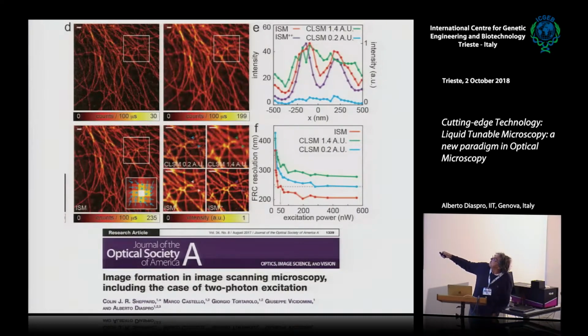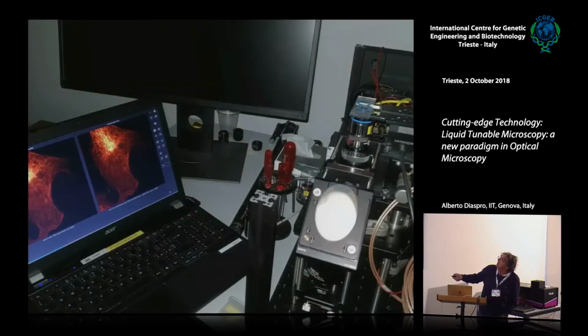And if you see it in terms of FRC, you have this kind of improvement in terms of excitation power and the resolution calculated using the Fourier Ring Correlation. So you can really have a super resolution system without adding too many things except a new detector. This is the system they set up here. This is a classical image, and this is the image with the SPAD array that is the core of the system. The view comes from here.